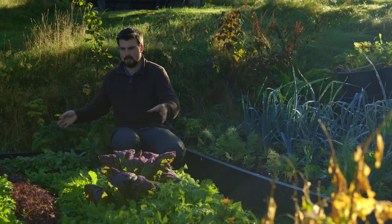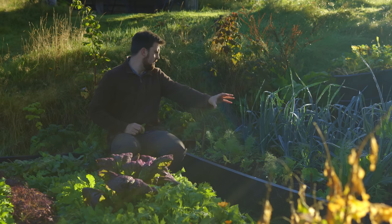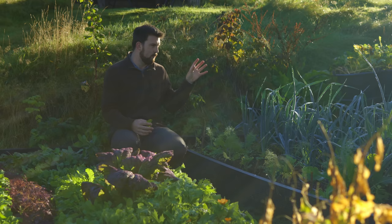And then also here, the leeks are looking really nice. A lot of these areas have actually had coffee grounds in, and I can't actually see any difference where there was a big mulch of coffee grounds or not. I don't know what we can take from that, but what I am going to be taking from that is a lot of leeks over winter.